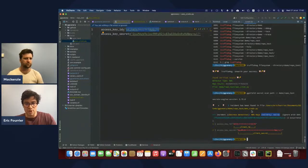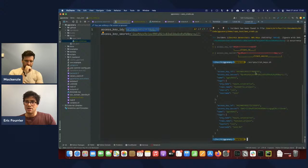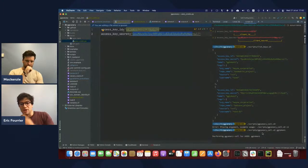For people that want to test the project, I will also show you we have small utils here. You can basically list your keys here, and you can see my two canary tokens, exactly the same as the ones I have put in the test repos. I can also perform a call on one of the tokens with ggcanary call. I have to specify which one, and you will see the difference.